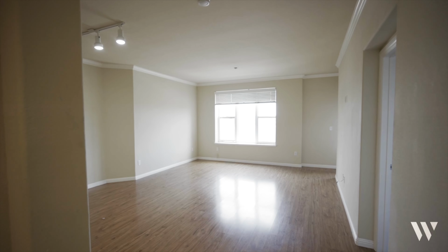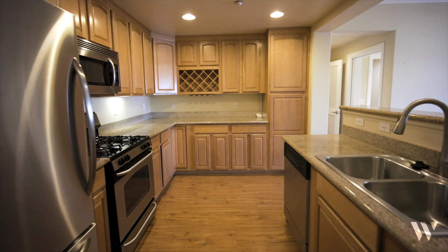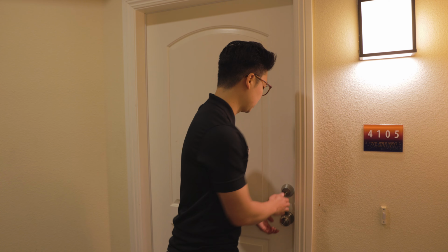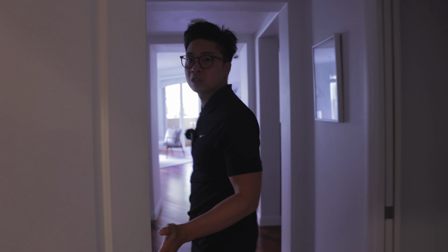There's a variety of units in this complex from 1, 2, and 3 bedrooms, but also it really matters if you're facing the city light side or if you're facing the hillside. Let's go take a look. So there's an elevator in this building to get to the unit, and we are on floor 1, but technically it's above the garage, so it's floor 2. But welcome to this 3-bedroom unit.